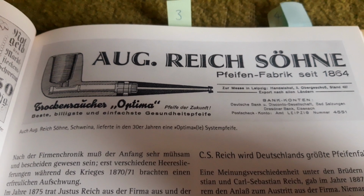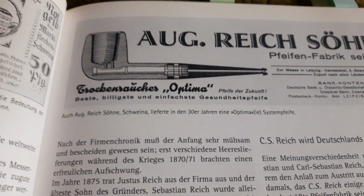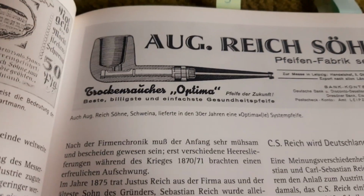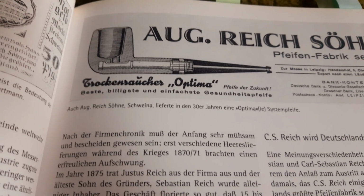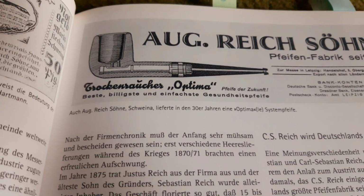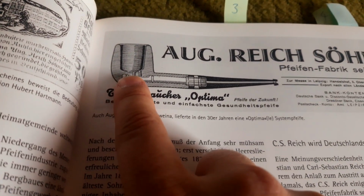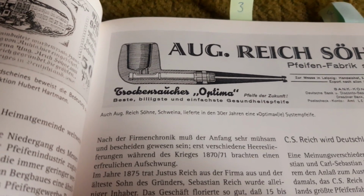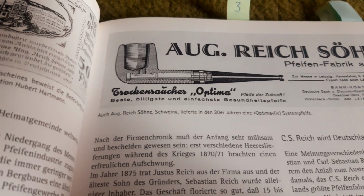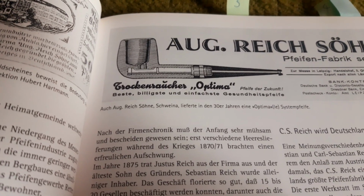Here we go. From Reich & Sons, since 1864. An advertisement from the 30s. Also a dry smoker, model Optima. As you see, there is some metal construction inside, maybe aluminium. Cheap, easy to use. Such pipes were made by many companies, even until recently. Some work better, some work not so good. But the strange thing is, you see, there are two drillings from the head down to the draft hole. I wonder what effect this was supposed to have. Maybe some of you guys have an idea. At least the pipe makers were innovative back then. Interesting construction. So that's all I have to say for this one.